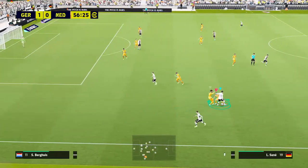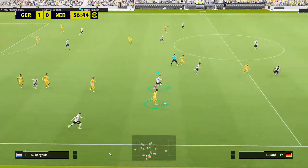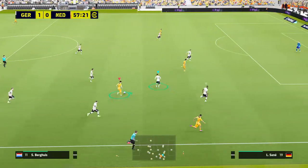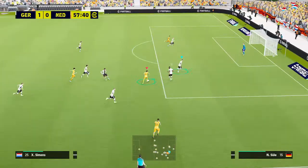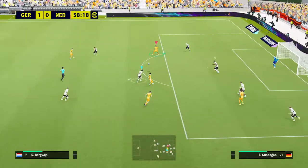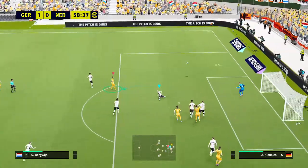And here's Sané. That's a promising run he's making on the right. They need to play this quicker in transitions like this. Simons. Oh, superb line!